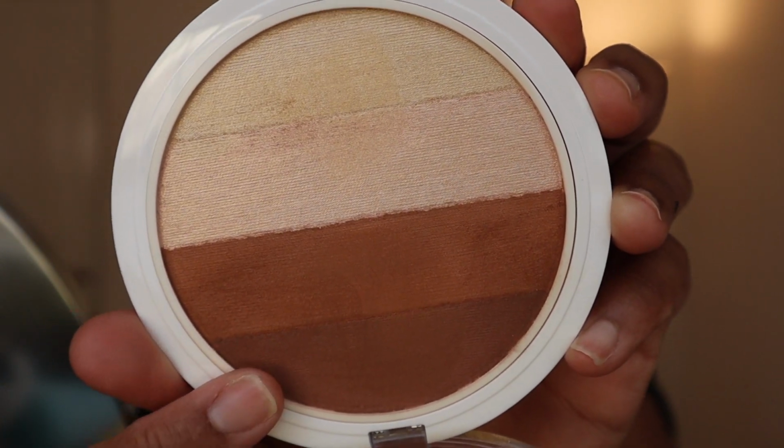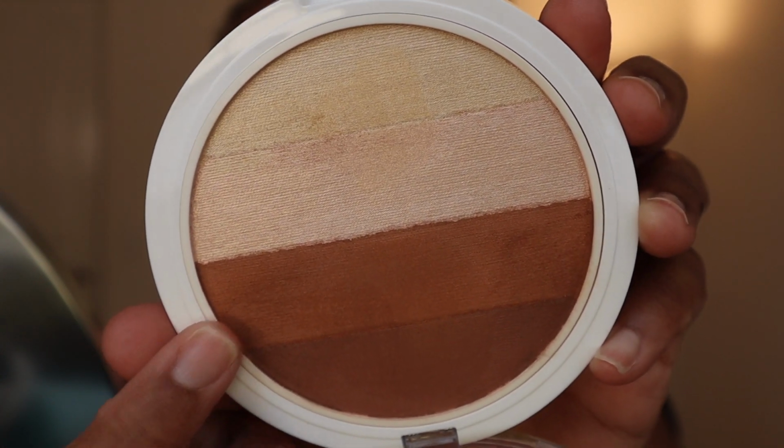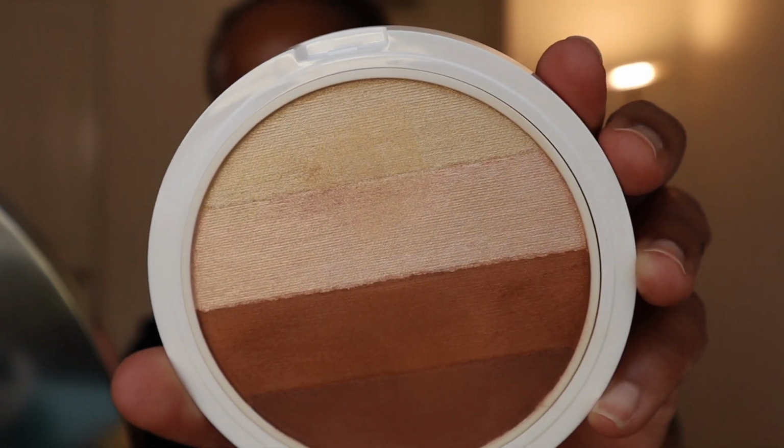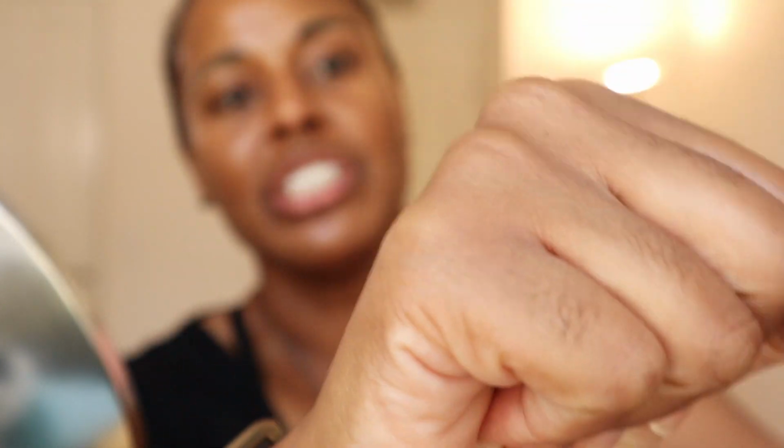That is the bronzer. That is another shade of the bronzer, and it looks like it has a satin finish, but it doesn't. It's actually matte. And then you have the two highlight shades. I mix them together just because I mix all my shades together, especially when it comes to highlight. That's how you're going to use up your products. Mix them together, and it just lays so good on the skin.